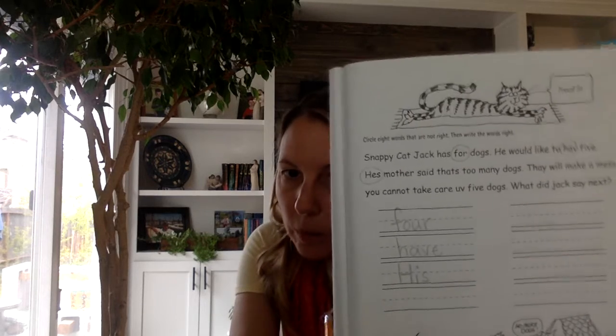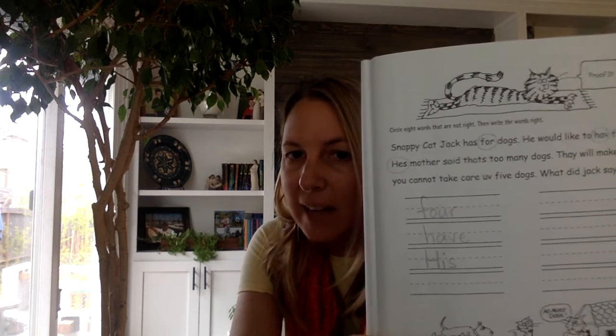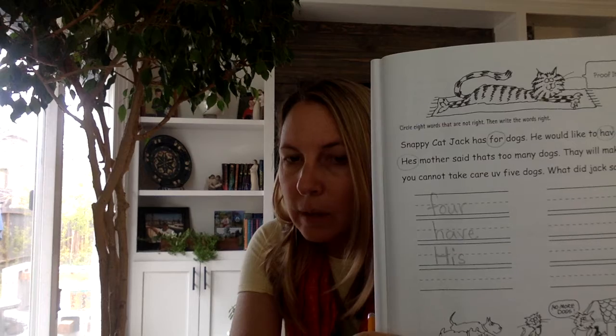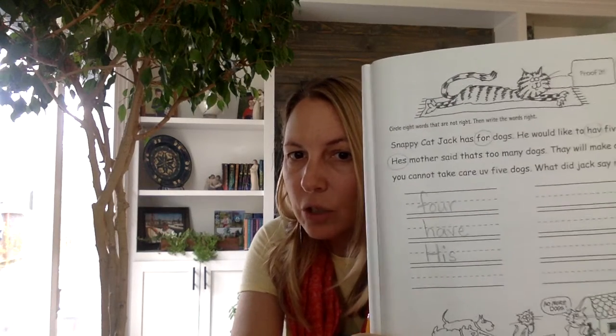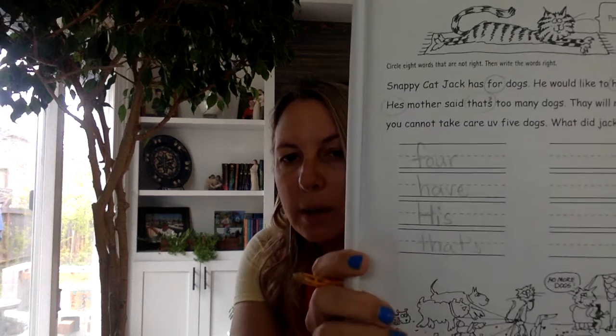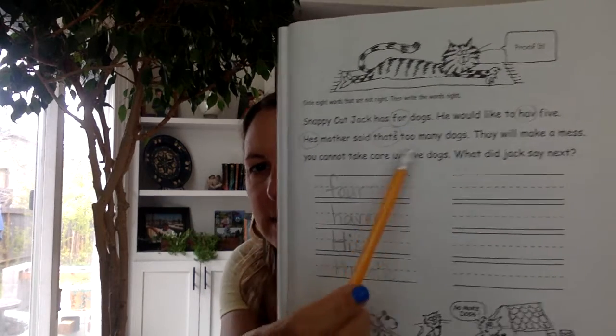This one might be a little tricky. I'm wondering if I read it like this, if you would find the mistake. His mother said, that is too many dogs. That is turning into that's, which would need an apostrophe where the I used to be. So actually on that one, I'm going to circle it and add the apostrophe and show it to you. That's too many dogs means that is. See where I put the apostrophe? Okay, let's move to the next sentence.